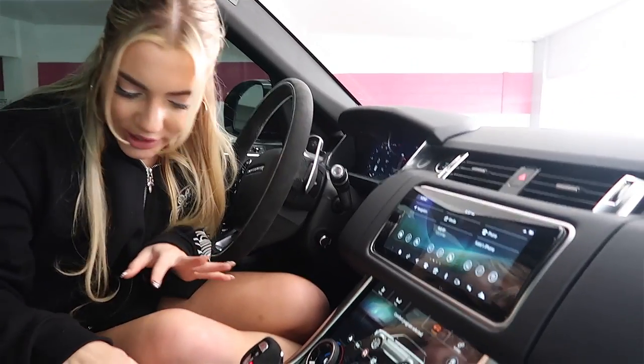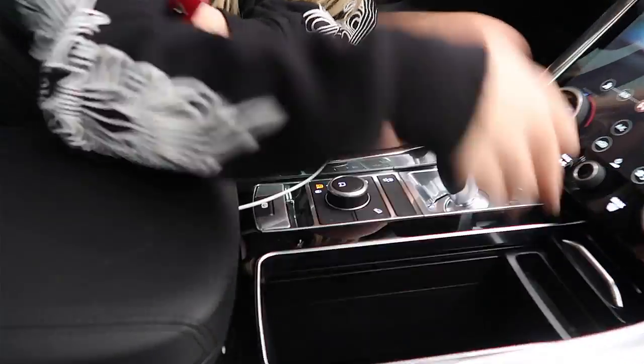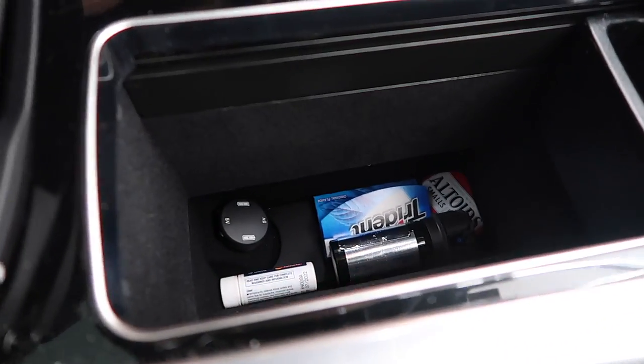These are more off-roading kind of knob things. We have Miss Keys right here. And then we have a cup holder. And under the cup holder is some space. So in here I keep pepper spray, you know, just in case.